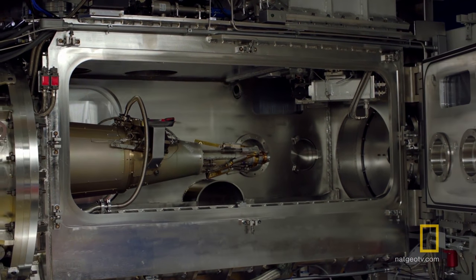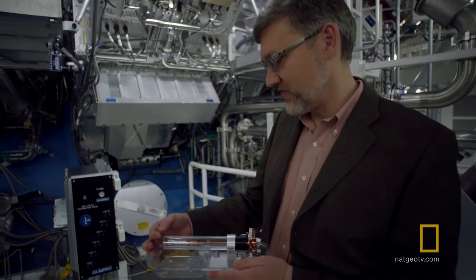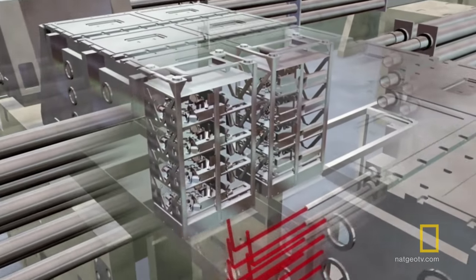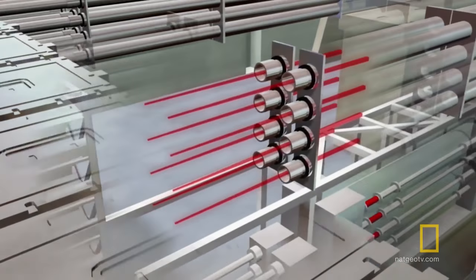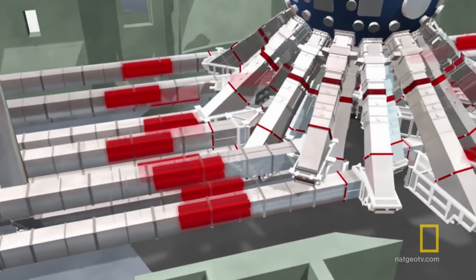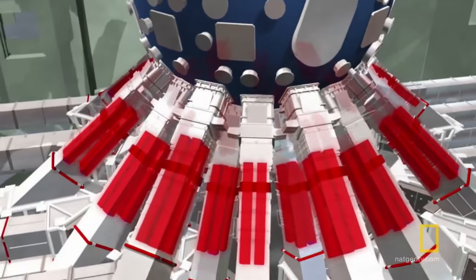So this is a NIF target. This is the thing we put at the center of the chamber in order to do an experiment. And all 192 beams hit this target. So 96 beams come in from the top, 96 beams come in from the bottom, and all that energy ends up in this little tiny target in order to start the fusion reaction.